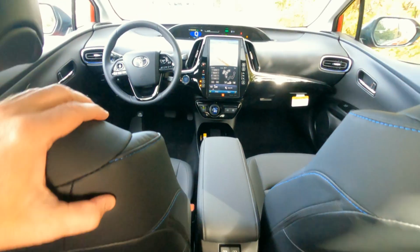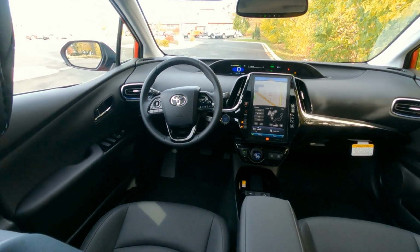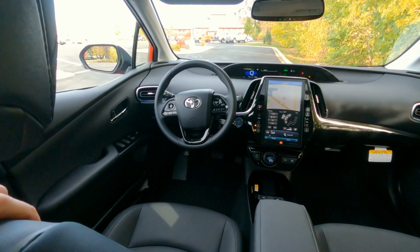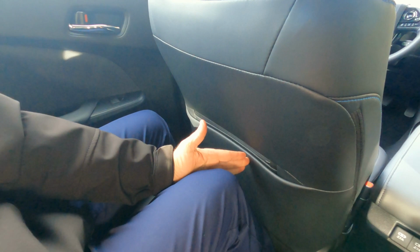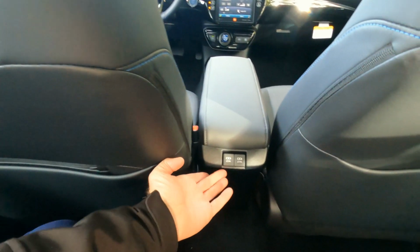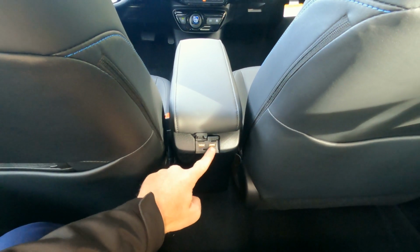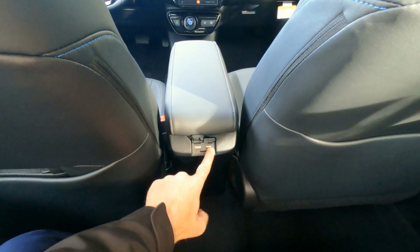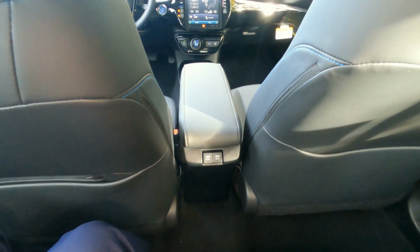But I got to tell you, if you have this back seat all the way back, that's going to be a 6-footer, 6'2" person up there. So anybody under 6 foot, they're going to be sliding that seat forward, and there's going to be plenty of leg room. There are 2 2.1 amp power outlets back here. I'm kind of surprised they're the old USBs. I would have liked to have seen one USB 2.0 for 2022.